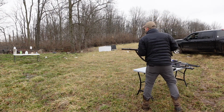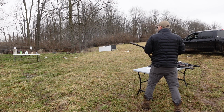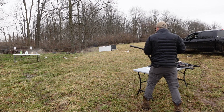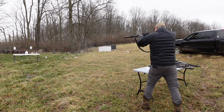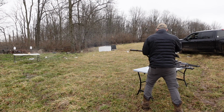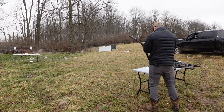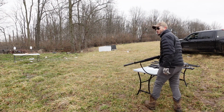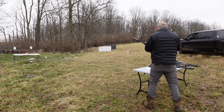I'm gonna shoot this concrete brick. I missed it. I'm gonna hit some plates, show you what this guy sounds like, and how much authority this round hits with. Whoop! Guess I should cock it.